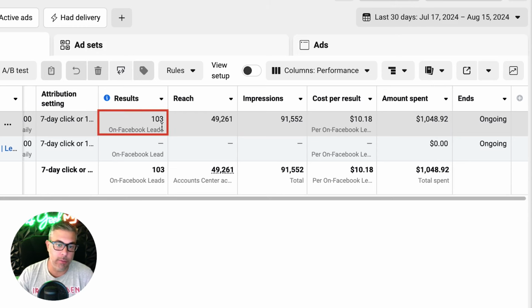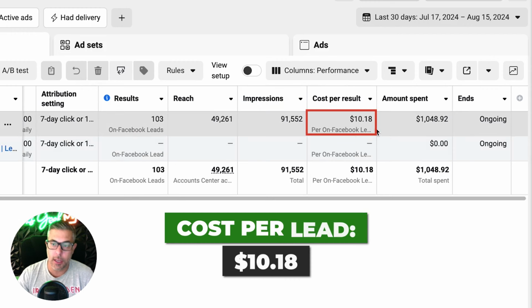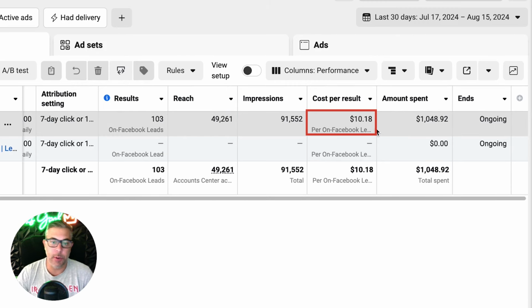And we have 103 of those filled out in the last 30 days for this client at a cost per lead of $10, which is crazy. Don't expect $10 leads. All right. This is a great campaign. It's been running a long time, has a lot of volume.